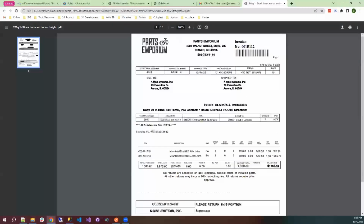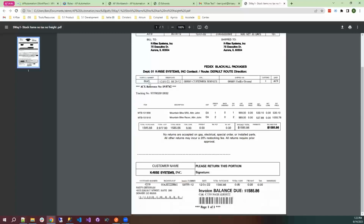So this is an invoice from Parts Emporium. We have a PO number on here, 5047. So this is a PO that exists in JDE, and it has been received already. We have a couple lines here totaling to 1585.86.